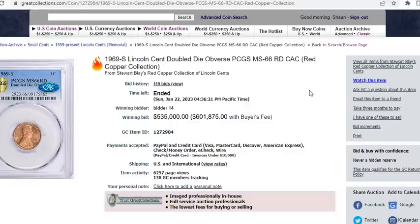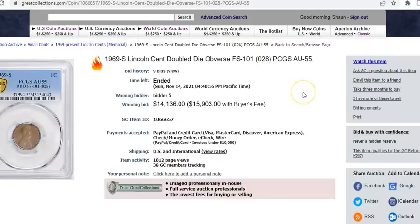This is kind of like your high water mark for this particular variety. So if you did come across it, congratulations. You could pay off a house with this thing. It's that massive. So that's the type of coin that you're probably not going to find in that condition.